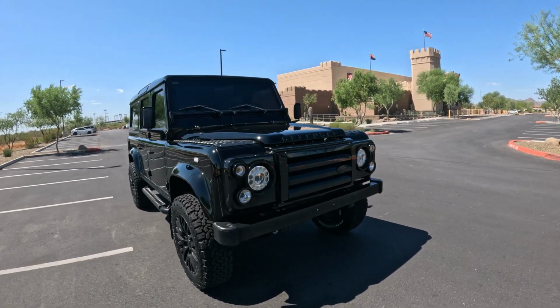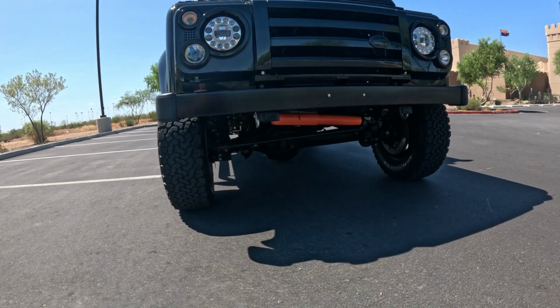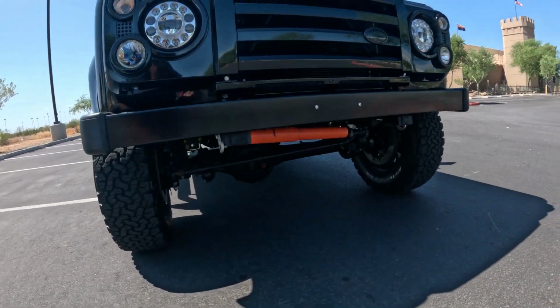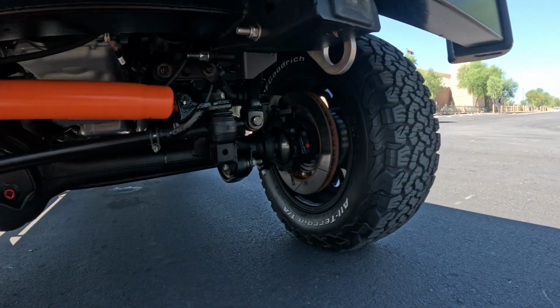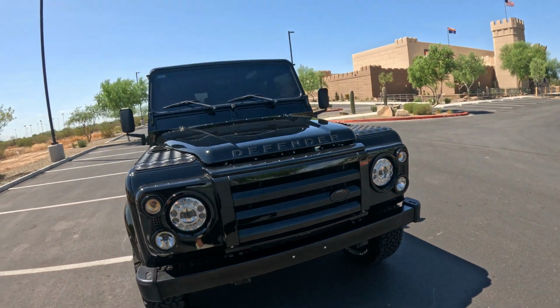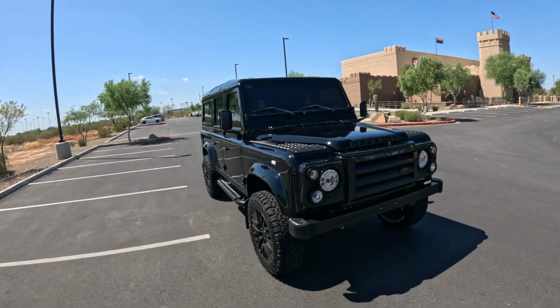Obviously, we can start by checking out some of what's underneath. I believe this is a 2-inch lift, and you can see here that, of course, this thing is still 4-wheel drive. You can see our front differential, but some of the upgrades include these massive Wilwood disc brakes, which will help bring this thing to a stop, especially with all that power under the hood from that LS3 V8. It's very boxy and good.